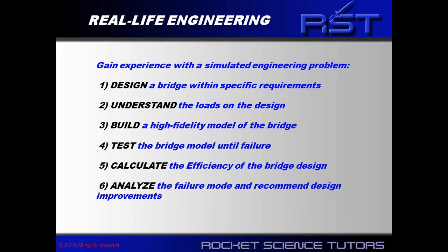And then during the testing phase, they test the bridge until it fails. And afterwards, they get to calculate the efficiency of their actual design. And so their efficiency is based on how much their bridge can hold and the weight of the bridge itself. And then at the very end, we get to analyze the failure and suggest redesigns of how they can improve. So they're always learning. It's not just a one-time event. They get to think about the future and how they can improve for next time, just like a real engineering model.